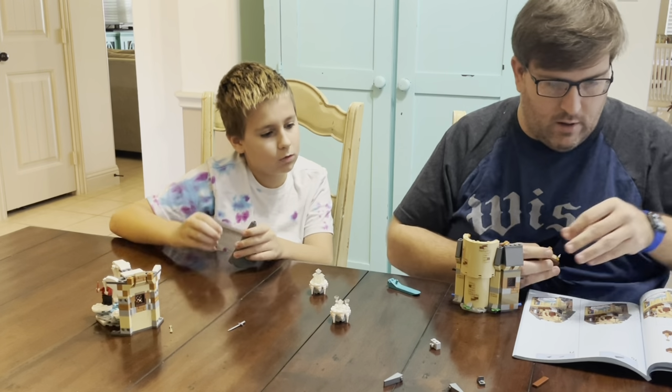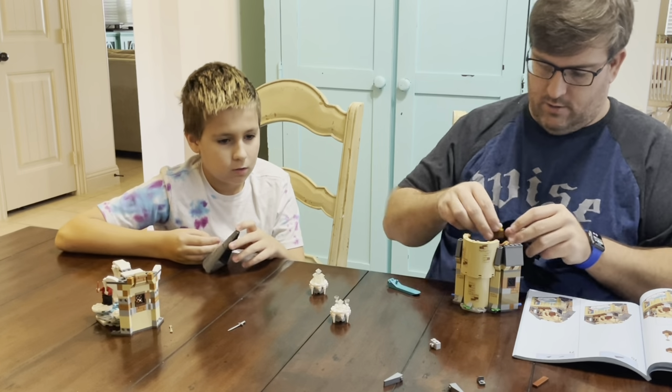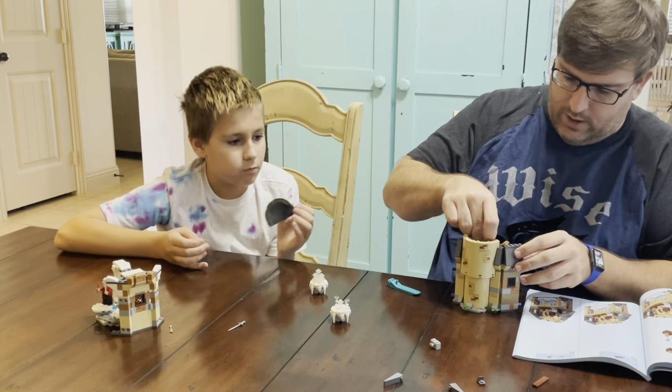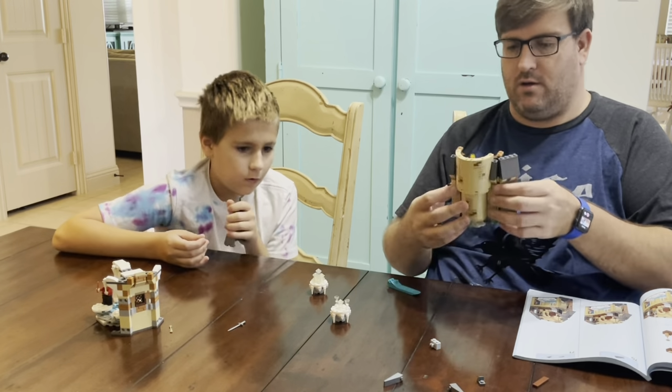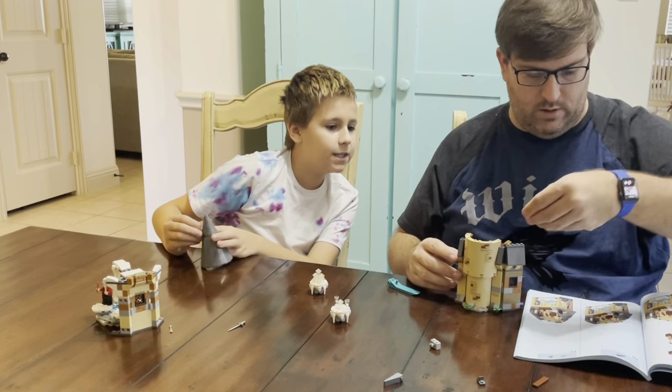I think I'm supposed to build it. So it looks like this. And this is going to go right here for his desk. That's pretty cool, what he did.